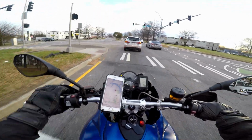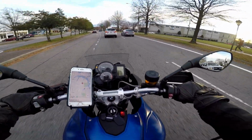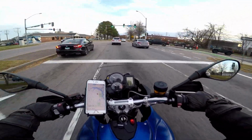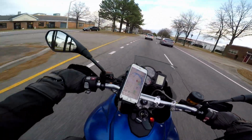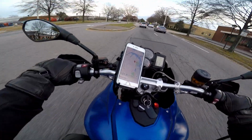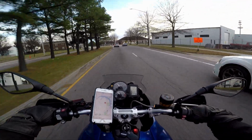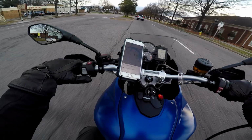BMW at that time was trying to get new riders. So the way they were trying to get new riders is getting bikes and then making them weird looking. The BMW F650 CS, it doesn't get any weirder than that. You don't really feel a lot of the imperfections of the road. Like right here, well, you feel a little bit, but not too much.